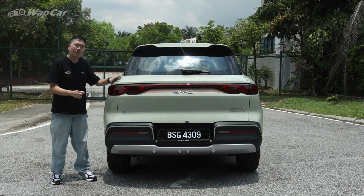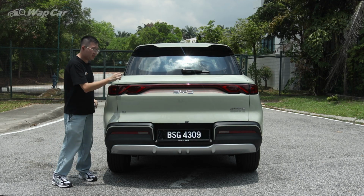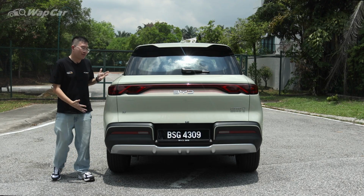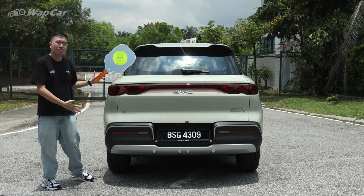By the way, before you drive the Atto 2, this color is called Breeze Green. Let us know what you think about it. I think it's quite fashionable, it's quite trendy, like pickleball.